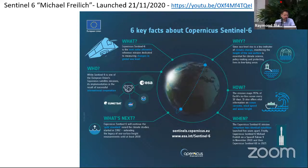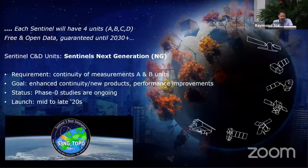There's also a sixth Sentinel, Sentinel-6, Michael Freilich. Actually, that's not a land mission, but a mission with an altimeter that measures the sea level and sea level change. It was launched last November, and it's now in excellent condition, and the operations have started. As I said, we now have two units of each Sentinel operational.